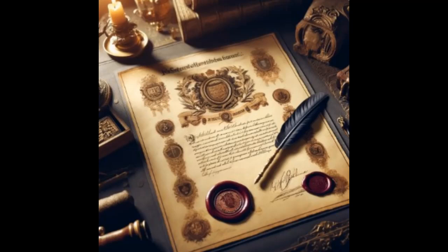Types of letters patent. Inventions and intellectual property. In the modern context, letters patent are often associated with patents for inventions. They provide the inventor with exclusive rights to their invention for a certain period. Land and titles. Historically, letters patent were used to grant ownership or rights to land, nobility titles, and other privileges. Charters and public office. Letters patent have also been issued to grant individuals the right to hold a public office, establish corporations, or perform specific functions on behalf of the government.